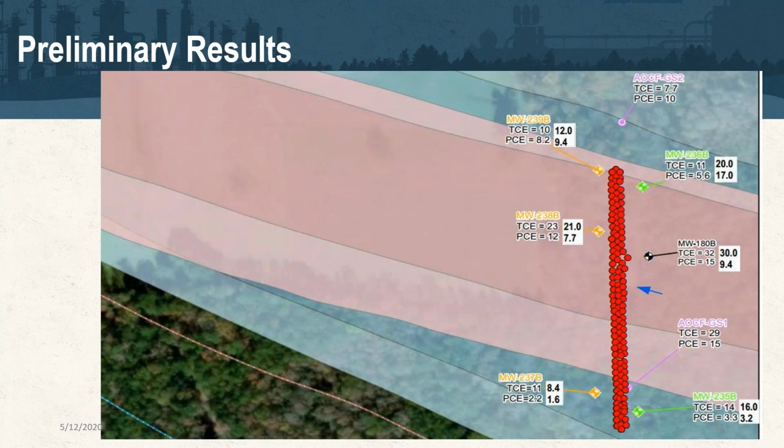And so what you're looking at, this is just cut out of a drawing. The colors underneath are the PCE and TCE plumes, the original plumes. The barrier is the red dots in the middle, and to the left-hand side are the down gradient wells. Groundwater is flowing from the lower right-hand corner to the upper left-hand corner, so MW39, MW38, and 37 are down gradient wells. 36, 180, and 235 are up gradient wells.